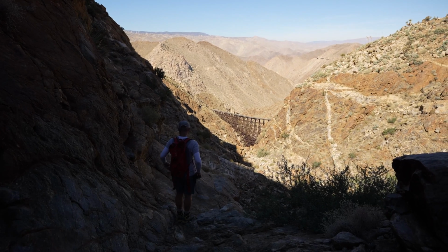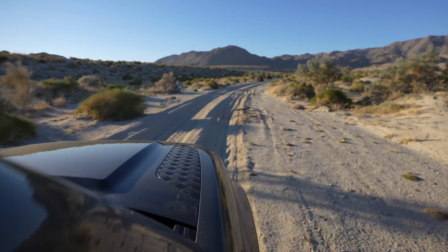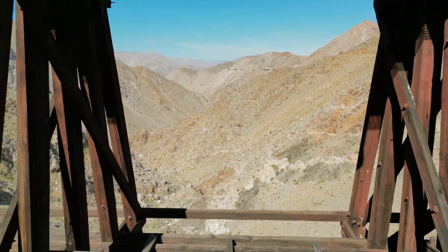For most people, the best way to experience this hike is through this video, but if you want to do it for yourself, you need 4-wheel drive, route finding abilities, and a lot of stamina. Here's all the information on this hike to the famous Goat Canyon Trestle.